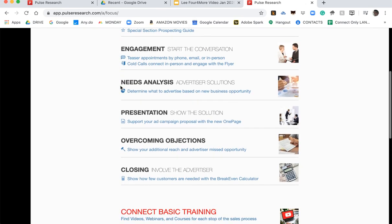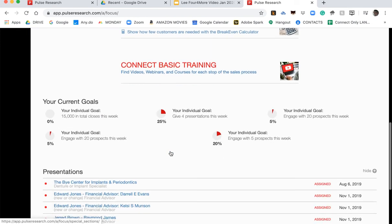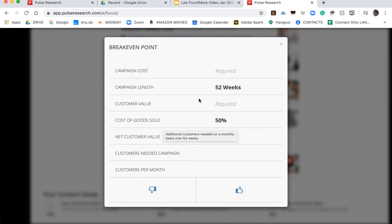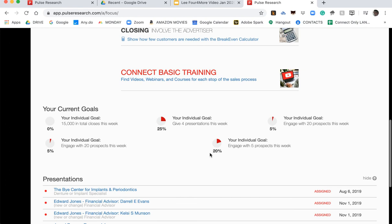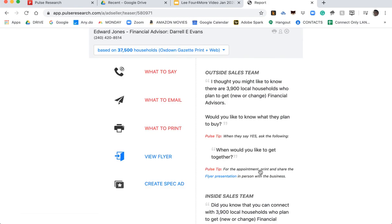And you can access, by the way, your closing tool right here. You're on your dashboard, and you just click right here on closing. And boom, up comes your break even, and just fill in the blanks with the business. The last thing I want to show you is on your home page. Every time you create a presentation, it's automatically listed for you. So when you're with the business, you can just click on View Teaser, and you've got it there right with you to show to them and get their engagement.